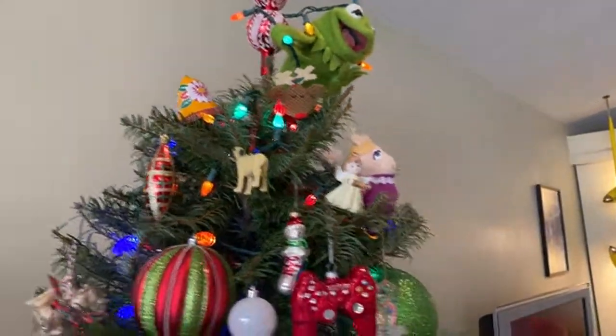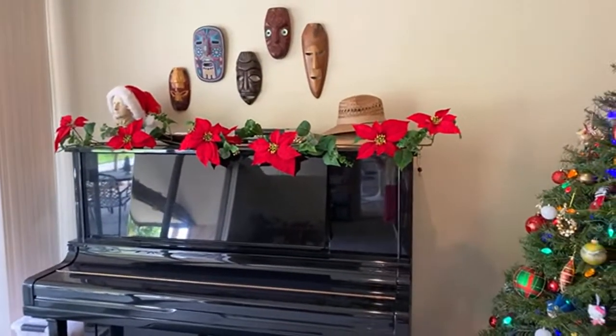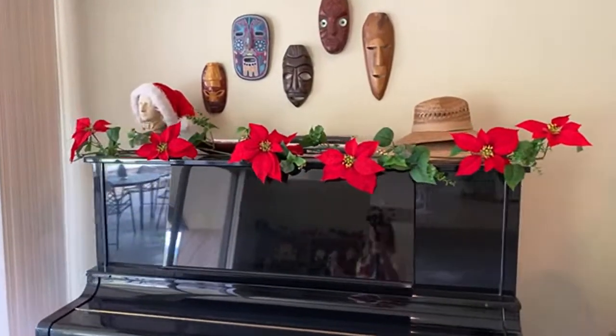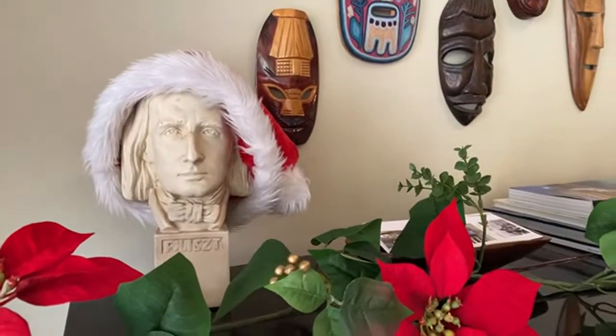Anyway, so there you have it, the Christmas tree. Wow, you guys, that was a whole 53 minutes. I really thought I'd get through all the decorations in like 10 minutes. Here's Franz. He reluctantly wears a Santa hat this time of year.